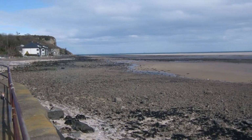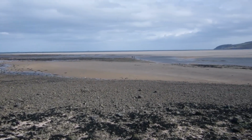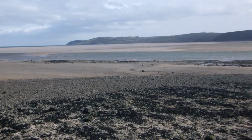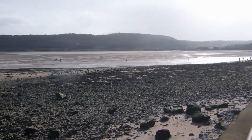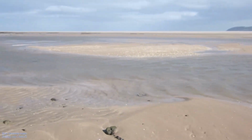Now I'm going to do this recce because the sands do move, and normally at Red Wharf Bay during the season they have a little bit of a buoyage system out to show you where they've moved to. But there's no buoyage out at the moment, and I actually want to come here next week because it's a good place to dry out locally.